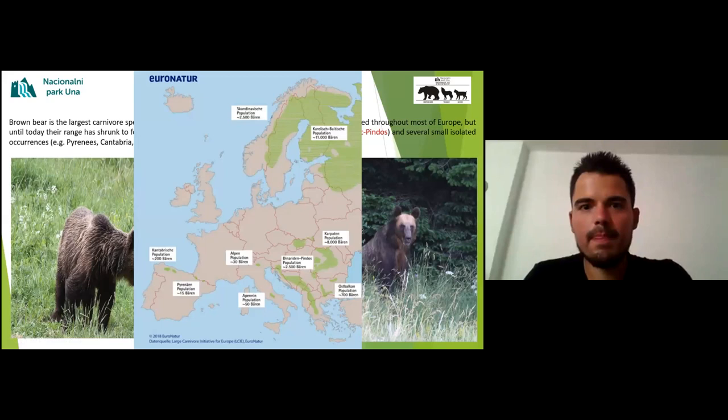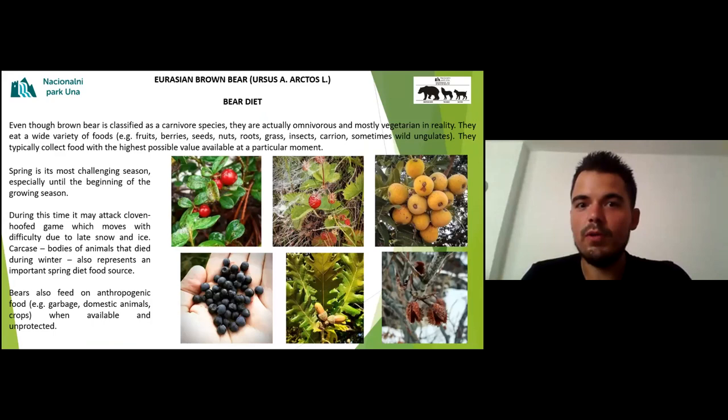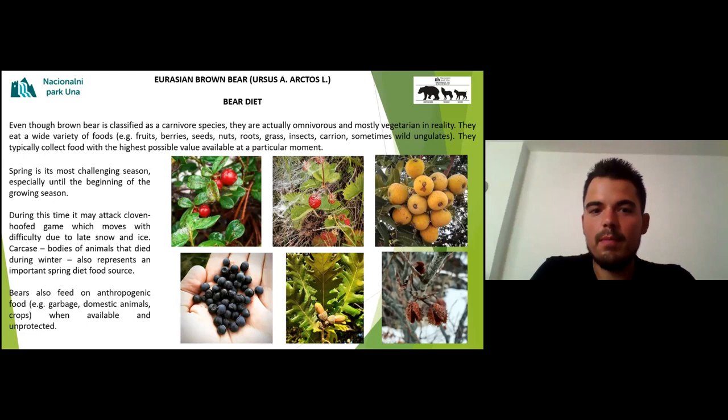What does the bear eat? Here you can see some photos of the plants. Bears are omnivorous, meaning they like to feed on seeds and nuts, roots, grass, insects, and sometimes wild ungulates like the red deer, the roe deer, and the wild boar. Spring is the most challenging season, especially until the beginning of the growing season. During that time, the bear likes to attack red deer, especially when the snow is high, because the deer have trouble walking. The bear can easily catch them without spending too much energy, and that is something the bear loves to do.